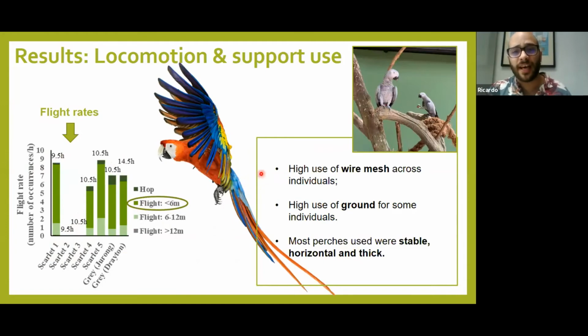We also saw that the individuals used the wire mesh a lot, so what is around the enclosure, they used a lot as a support. Some of them spent a lot of time on the ground, and there was no diversity in perch use. They mostly used stable, horizontal, and thick perches, which again is not what they do in the wild.